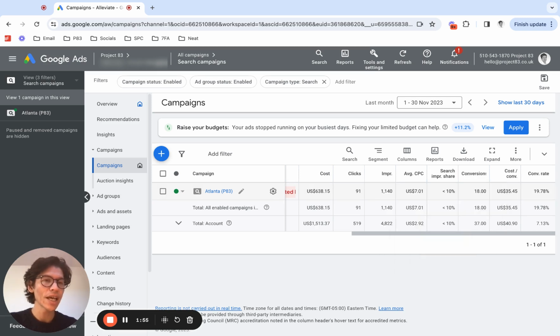As I said, Google LSA is charging this client over $50 a lead at the moment. So what we're doing is basically putting more budget towards Google Ads and away from LSA. And this number is important as well, the conversion rate. This is telling us that 20% of the ad clicks that we are getting are converting to phone calls or lead forms, which is really good.